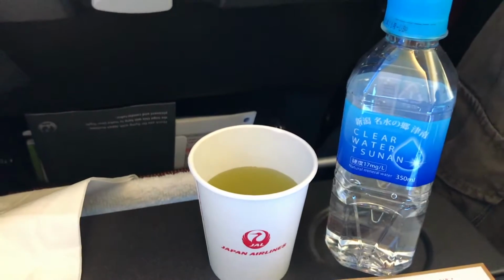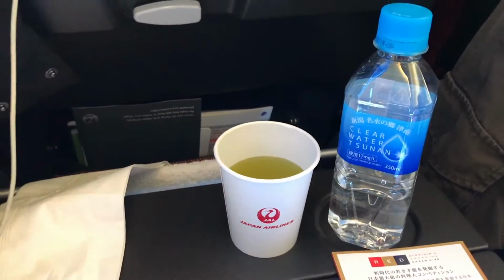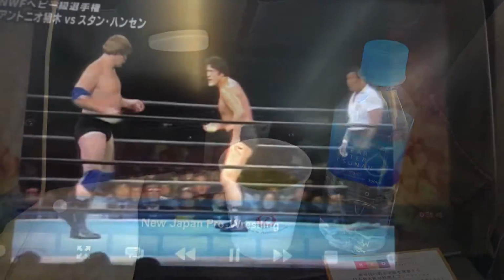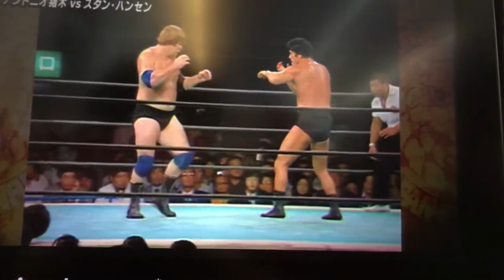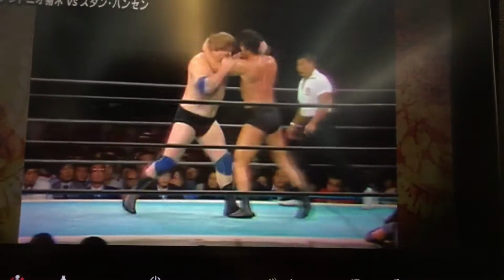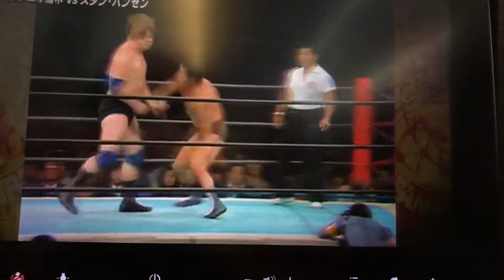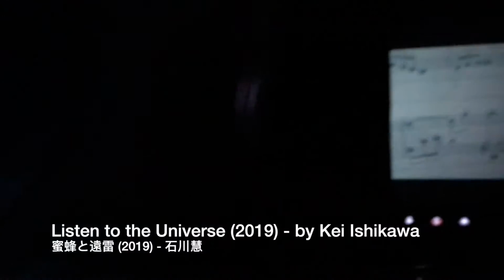After meal service, the crew offered me another bottle of water and hot matcha. Here's a Japanese wrestling video that I watched to keep myself entertained while eating breakfast. It seems a little bit contrived, but it still gave me a good laugh and some excitement on who wins. Look at how dark the cabin gets with these electronically tinted windows. Sugoi!